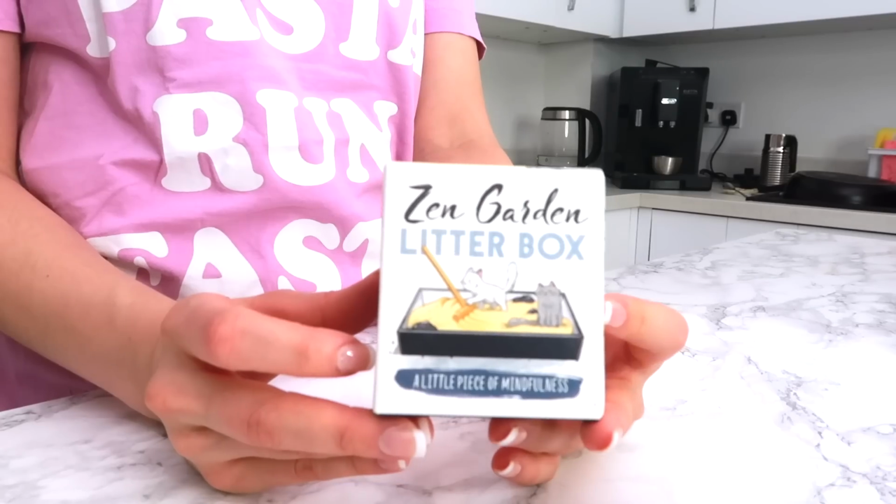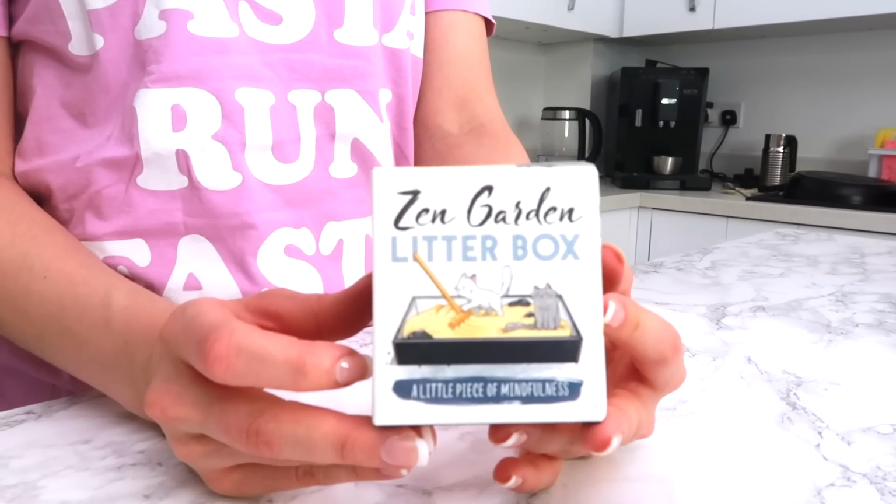This is a Zen Garden litter box, and this was an Amazon suggested product when I was buying these other toys. This popped up. It's a little piece of mindfulness, and you basically just sit and rake sand in your tiny kitten litter box. And it comes with the tray, the cats, some sand, the rake, 5 decorative rocks, and a 32-page book on the Zen of litter box gardening.